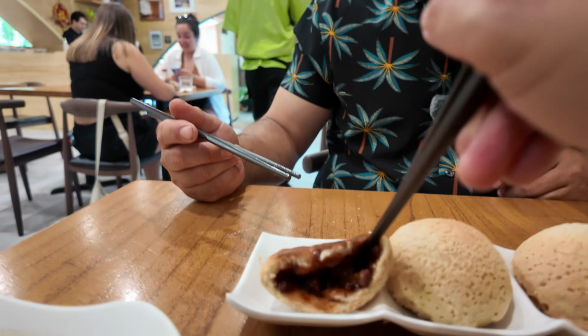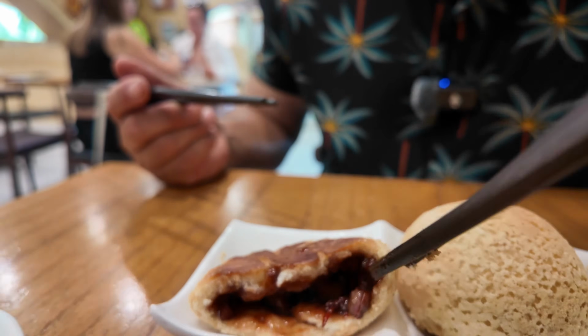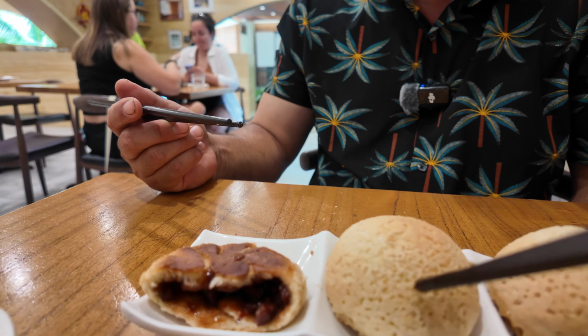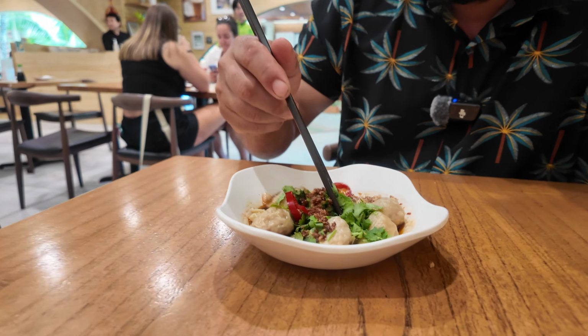I'm going to show you in there. So it's stuffed with that char-siu, and I'm just feeling it with my hashi here, and it is very nice and soft. So it sounds like an amazing combination. And then we have the spicy wonton.